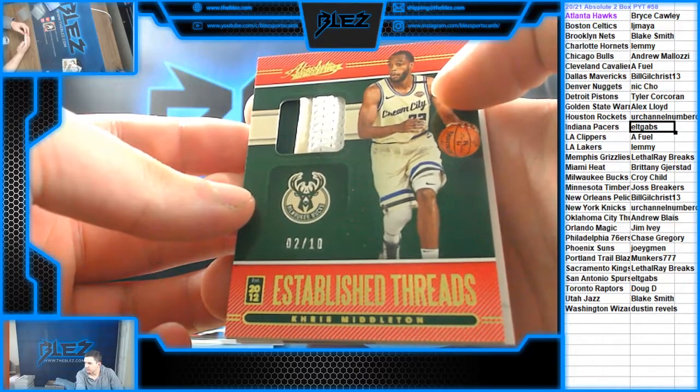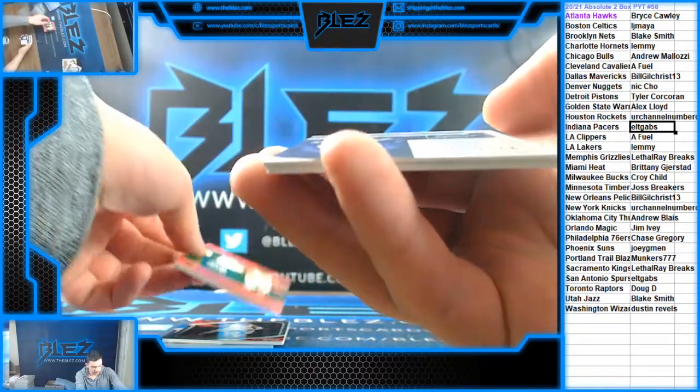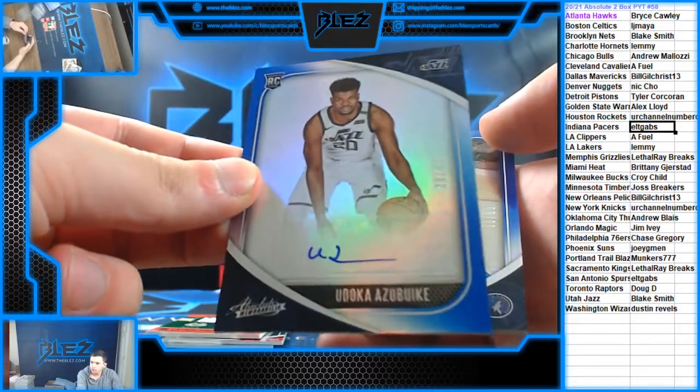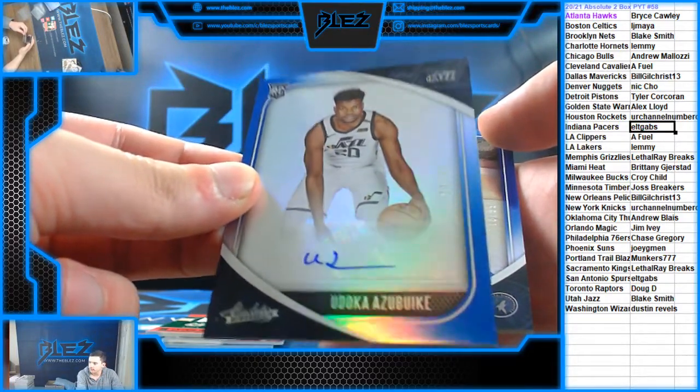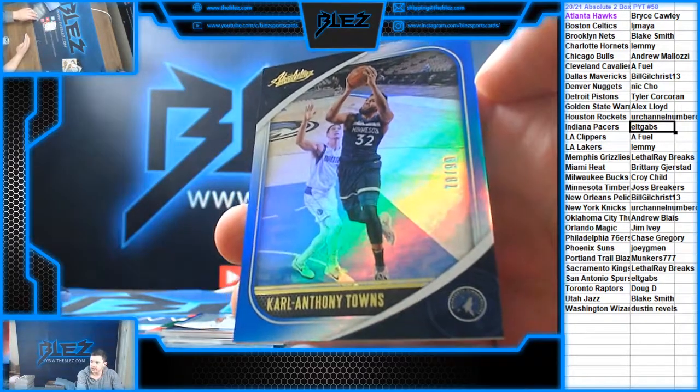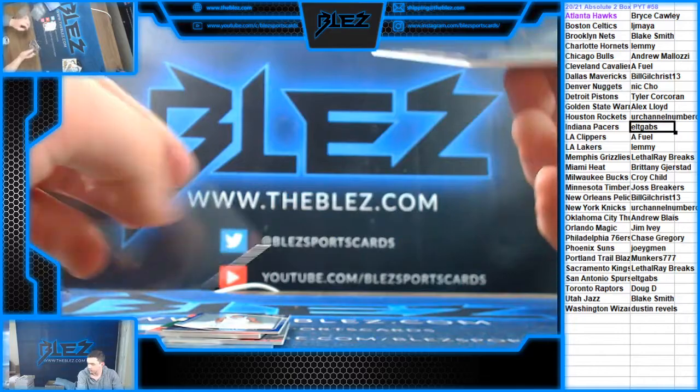Khris Middleton for Croy. And the last autograph goes to Utah. Numbered to 49, Udoka Azubuike. And Karl-Anthony Towns to 99 for Minnesota. That's the break.